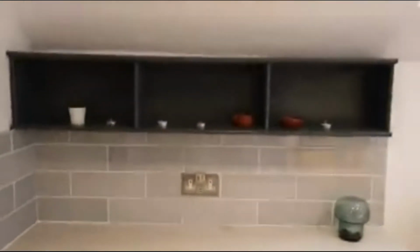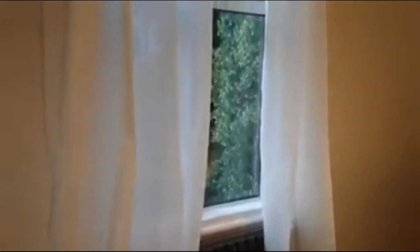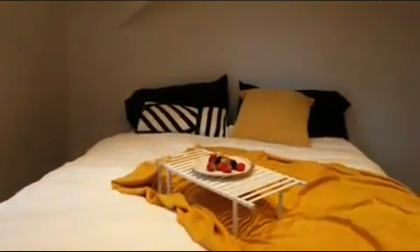Here we've got the kitchenette with a few bits and bobs. So it's obviously nice to look at, but practically it's not going to be used. Like, tenants are going to complain immediately if I have curtains that thin. They need to be blackout.